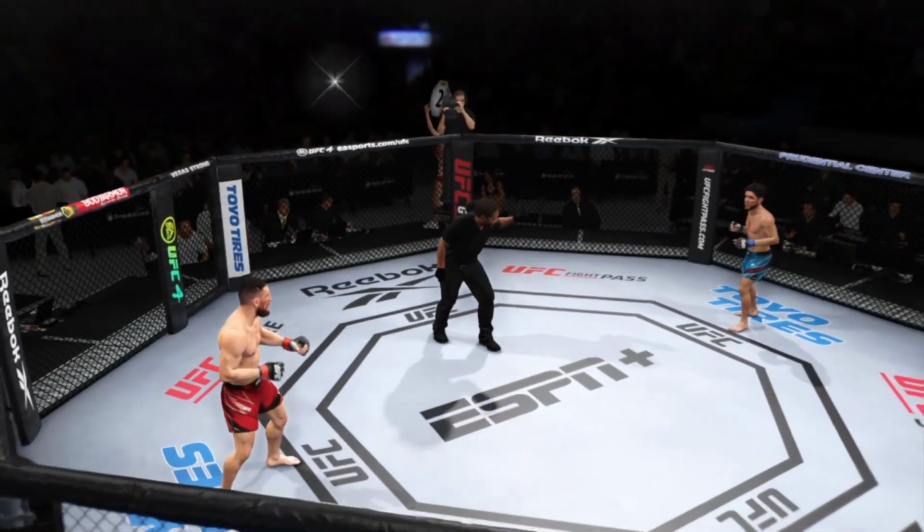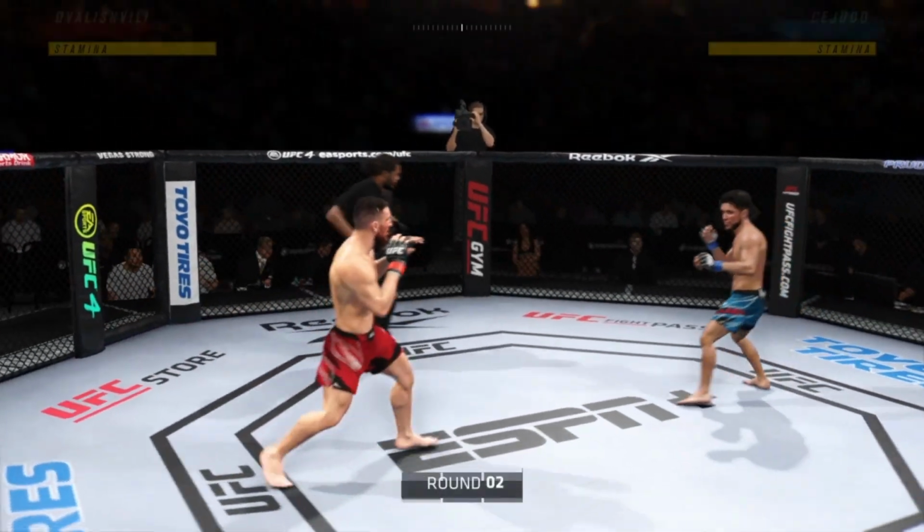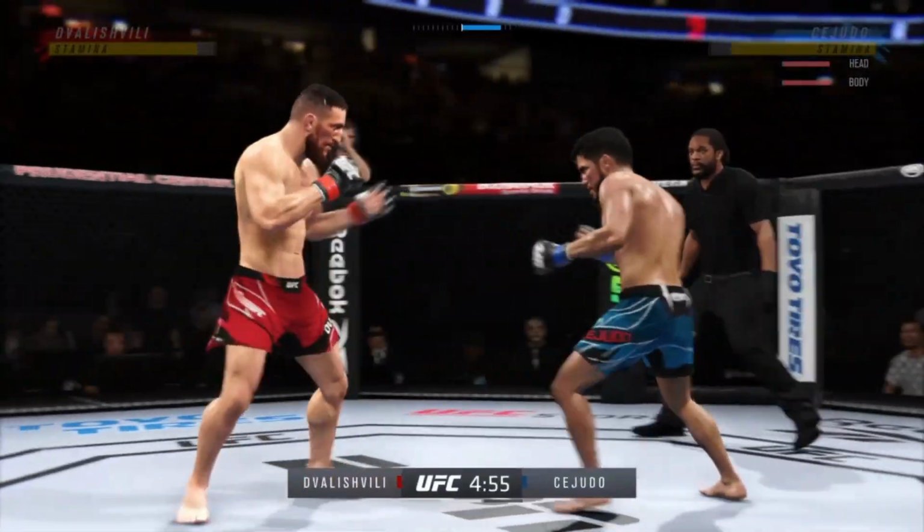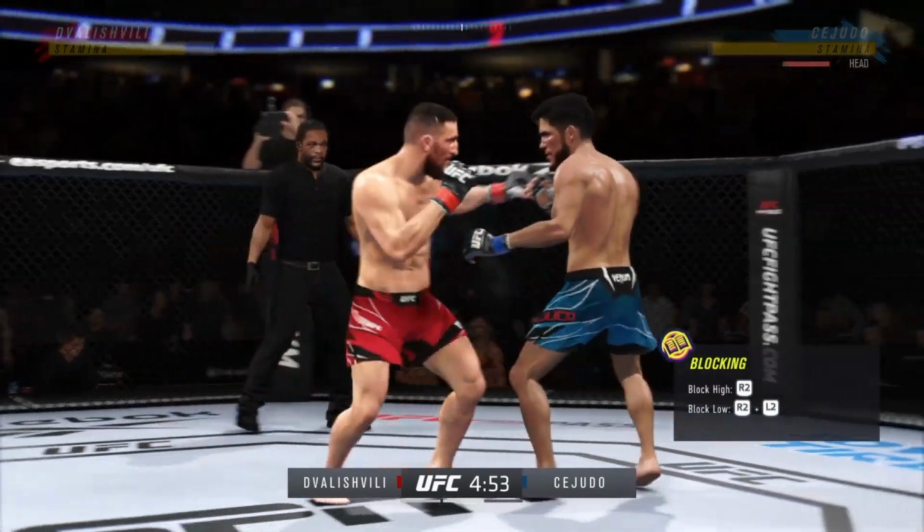takedown. Ready to fight? Ready. All right, let's get to round two. Oh, really using his reach advantage as he landed the jab there. Straight punch lands.